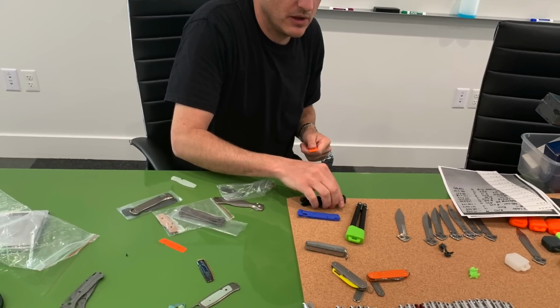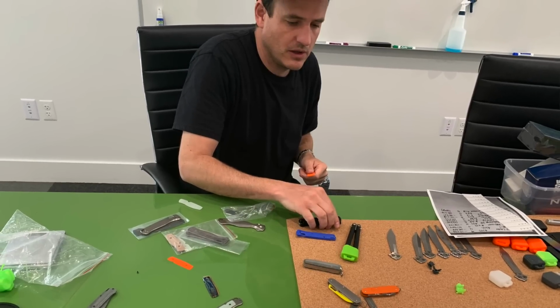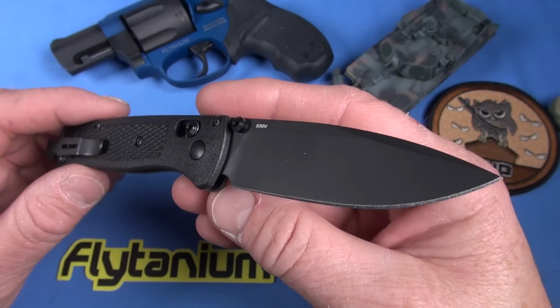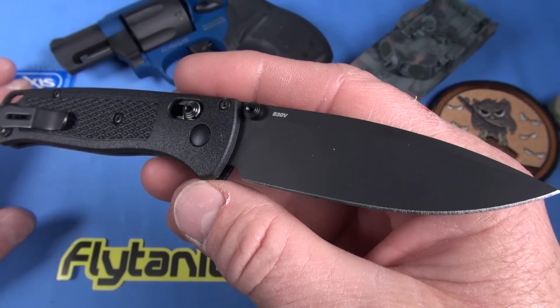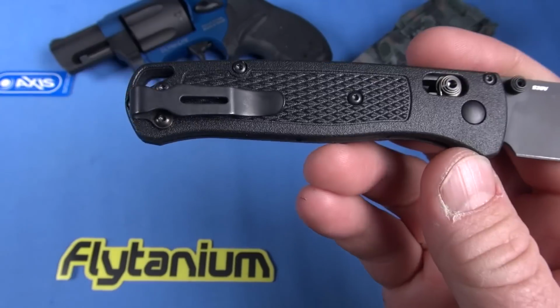Jake at State Farm. That's who. He tells me that. He says, hey, dude, this Bugout, it sells well. I'm like, awesome, because I think Benchmade should be rewarded for such a great knife. The thing is, first, cool, it's established, right? It's a perfect EDC knife for many TMPers. But this one is pretty humdrum.